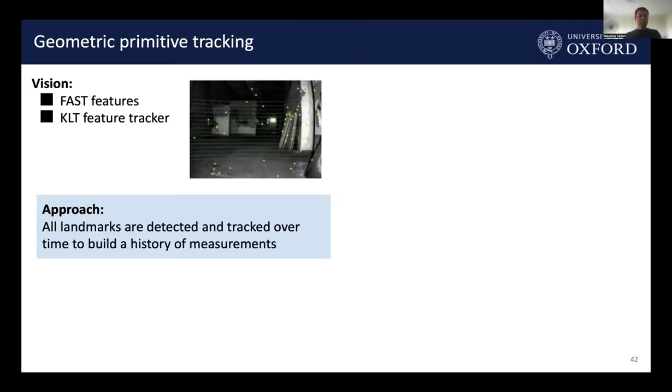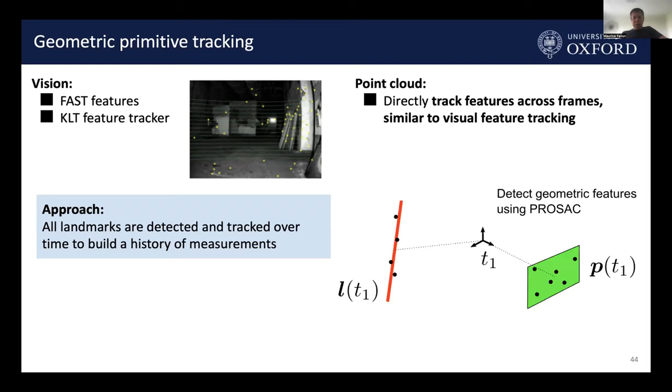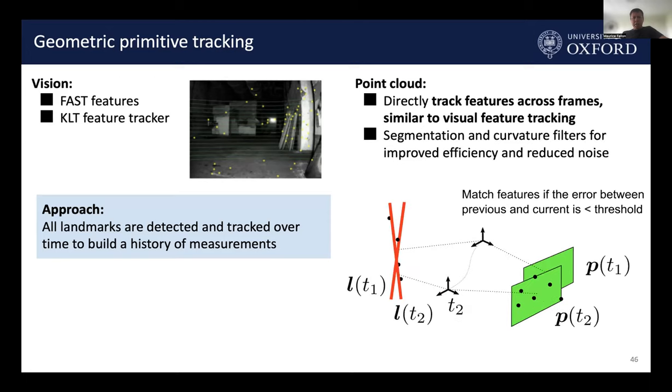On the visual feature tracking, corners and edges are tracked over time, with no particularly significant novelty in this part. We're using FAST features and tracking them with a KLT feature tracker. But on the LiDAR feature tracking, so as to have extended constraints over time, as opposed to the LOAM-based approach, which tracks over a very short time frame, we extract edges and planes and then fit primitives that you can see here. We can detect those in their vicinity in subsequent frames, reassociate them, and then they form temporal constraints over time.